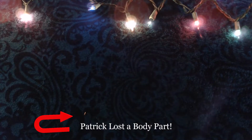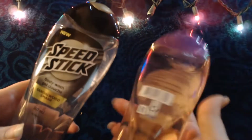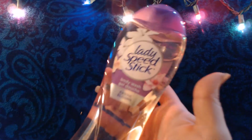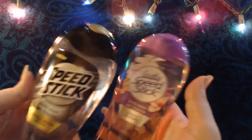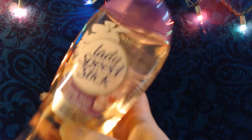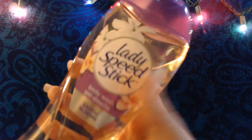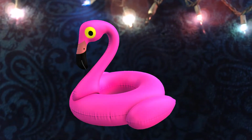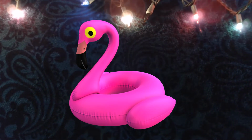And all of this was inspired by my recent trip to the dollar store. A lot of people were talking about these body washes from Speed Stick. So I wanted to check them out. There's Lady Speed Stick, and this one just says Speed Stick. But full-size body washes. This man's one is in Sandalwood Smash. It actually smells really good. If you like sandalwood, that's basically what it smells like. And this one is Exotic Blooms. Definitely smells floral, like perfume. I think both of them kind of smell like perfume, honestly. Smells pretty good though, for a buck. Why not? I got those to try out.